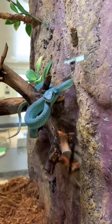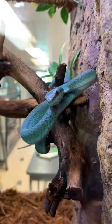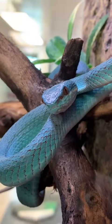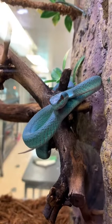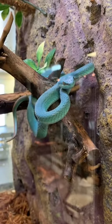And that is the blue insularis, the blue white-lipped island pit viper. And right there, those big holes under the eyes and kind of above the nostrils, or between the nostrils and the eyes, are the pits that they get their name island pit viper from, and they can actually sense heat with those orifices. Orifices? Orifices.